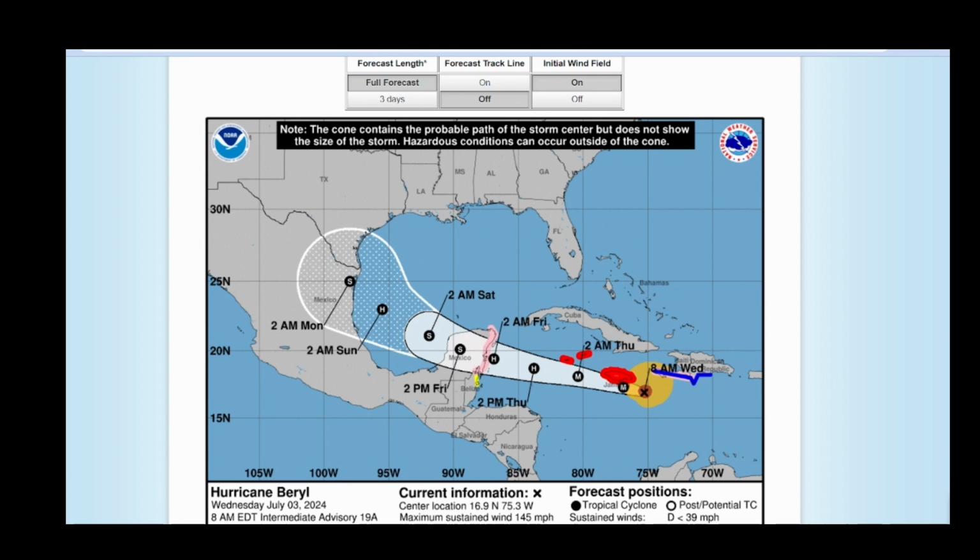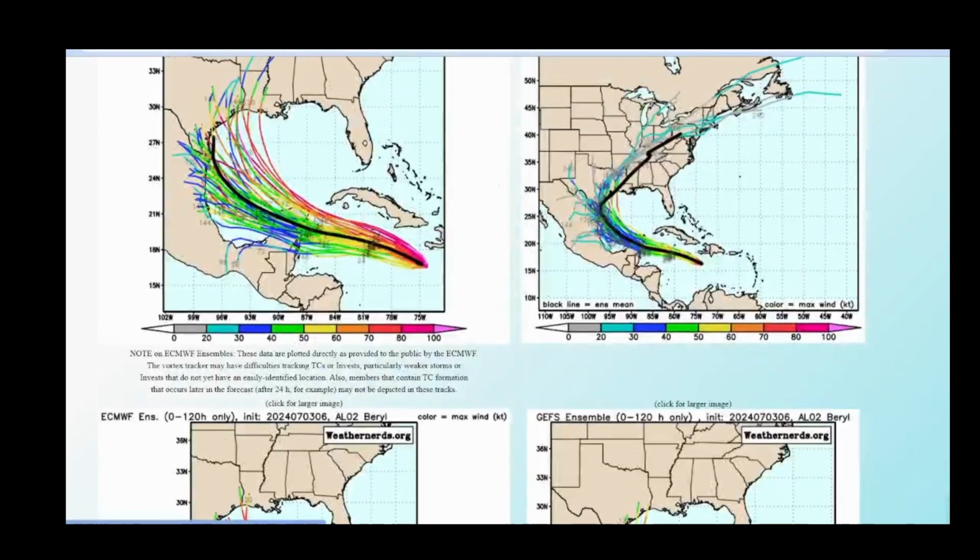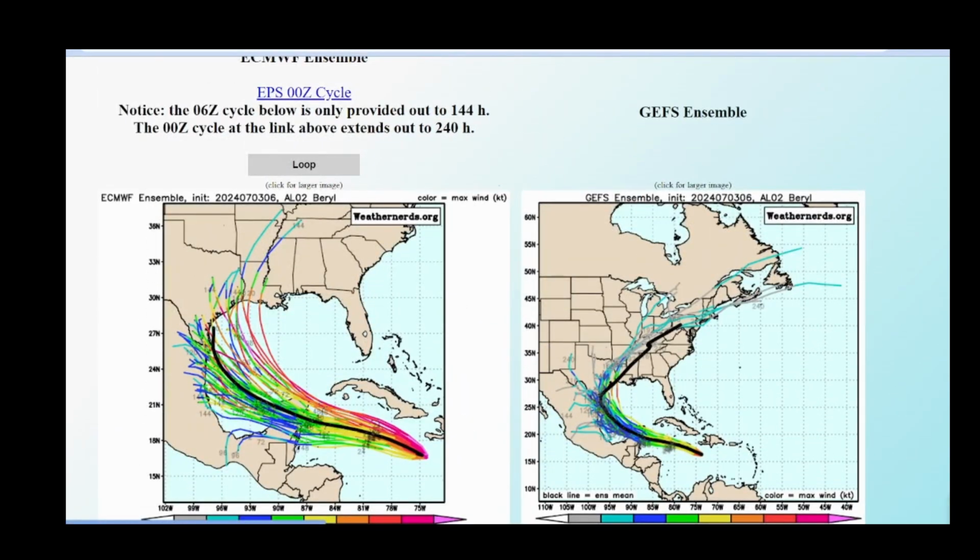I'm going to show you some of those ensembles right now to show you kind of what it's been showing. So taking a look here, we have our European ensembles that show some of the stronger tracks. Some of the strongest tracks take it over the island of Jamaica and keep it very, very north to where it has limited interaction with the Yucatan Peninsula, allowing it to stay fairly strong and work its way into the Gulf of Mexico and become somewhat of an issue for Texas and Louisiana.